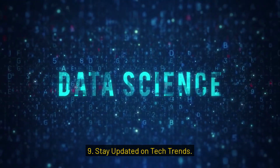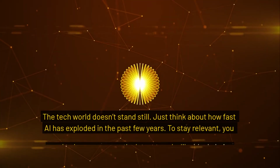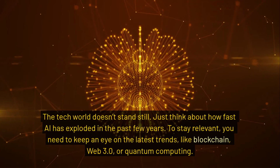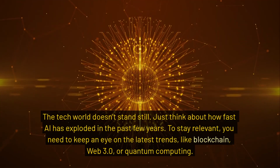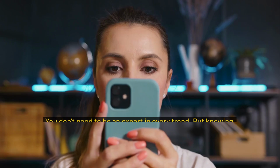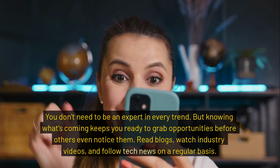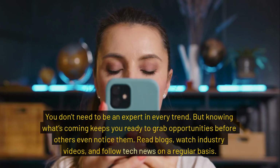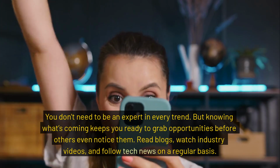9. Stay updated on tech trends. The tech world doesn't stand still. Just think about how fast AI has exploded in the past few years. To stay relevant, you need to keep an eye on the latest trends, like blockchain, Web 3.0, or quantum computing. You don't need to be an expert in every trend, but knowing what's coming keeps you ready to grab opportunities before others even notice them. Read blogs, watch industry videos, and follow tech news on a regular basis.